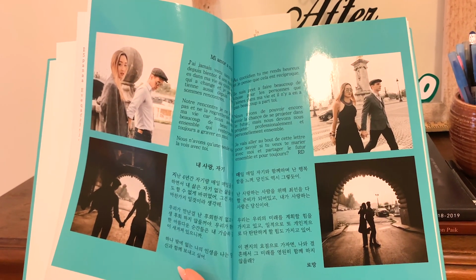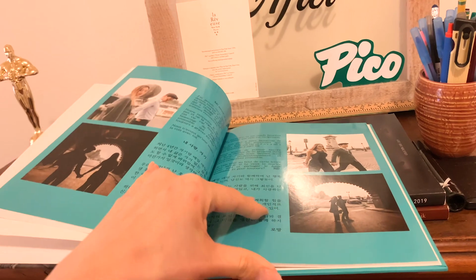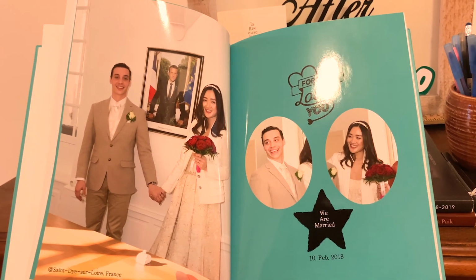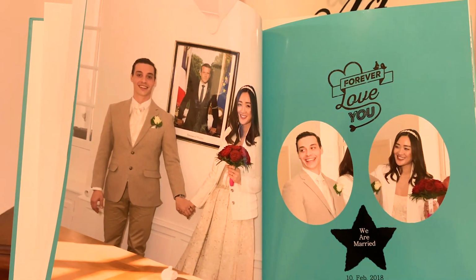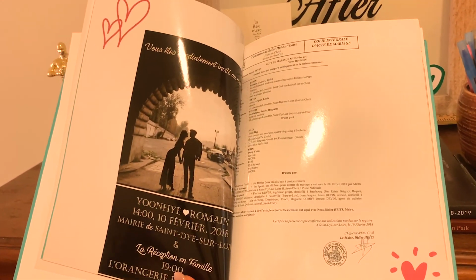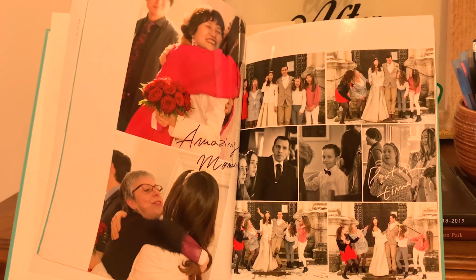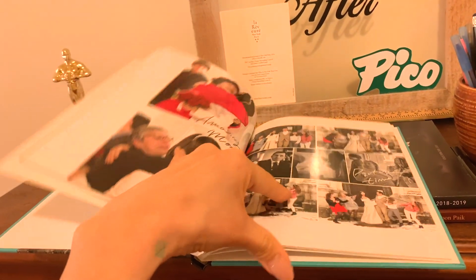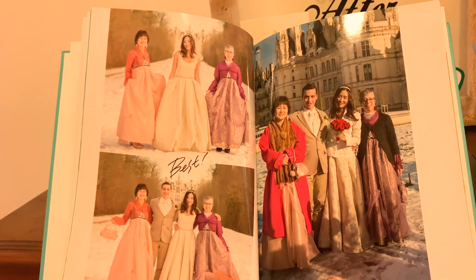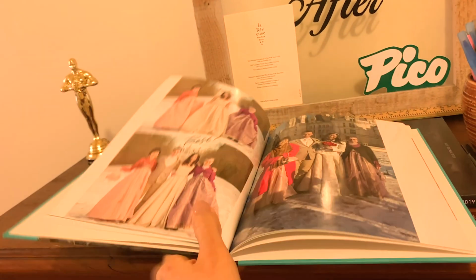So this is Roman's letter to me. He actually wrote this letter to propose to me. That was super cute. And then this is our little ceremony at the mayor's office. We got married in France, so we have the French president right there. And then boom, this is our little official paper, my little invitation that I made, and pictures from our ceremony. So cute. And then my mom and my mother-in-law were dressed up in the Korean traditional hanbok, which is so beautiful. And so this is all of us.